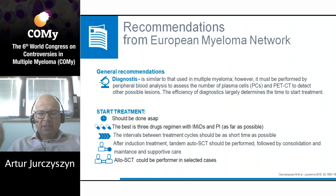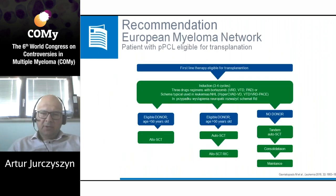After induction treatment, tandem autologous transplantation should be performed, followed by consolidation and maintenance therapy, and of course, important supportive care like in myeloma. Allogeneic transplantation can be performed in selected cases, especially when the patient is less than 50 years old. This is the recommendation.